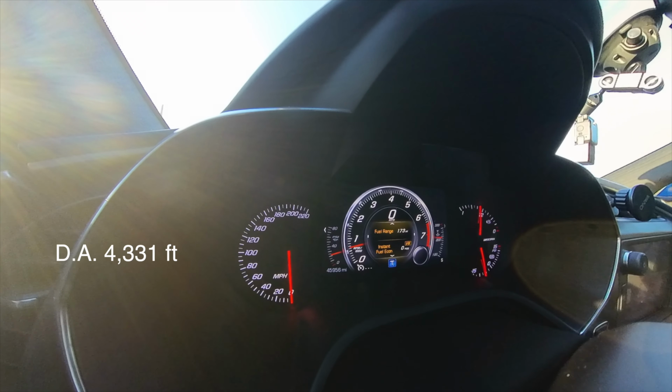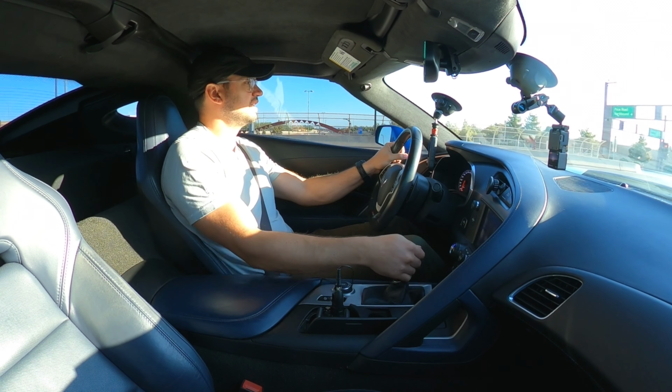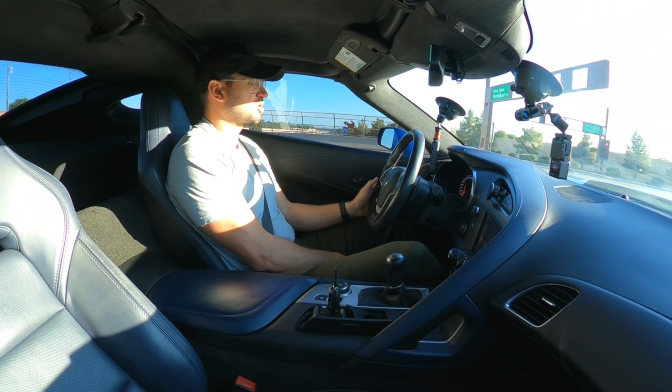Also, more excuses. We're at a DA of 4,331 feet because it's hot, it's 92 degrees. This is suboptimal conditions. I know there's somebody out there going, well, some magazine tested the car and it did 0 to whatever in this much time. I understand that. And those guys test fast cars all day long for a living. That's my dream to be able to do this. So this is an acclimation period to try and figure out how to do this responsibly and get decent results for you guys. Let's try it again.